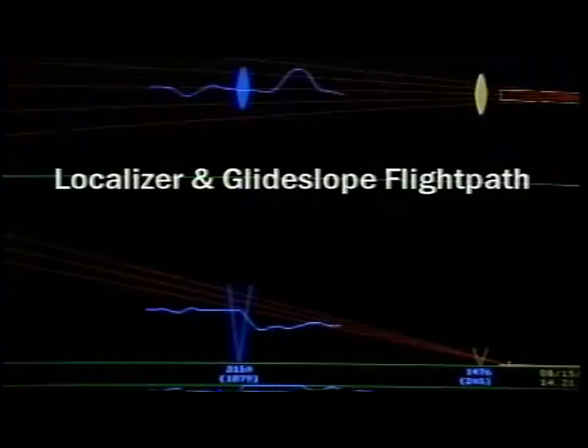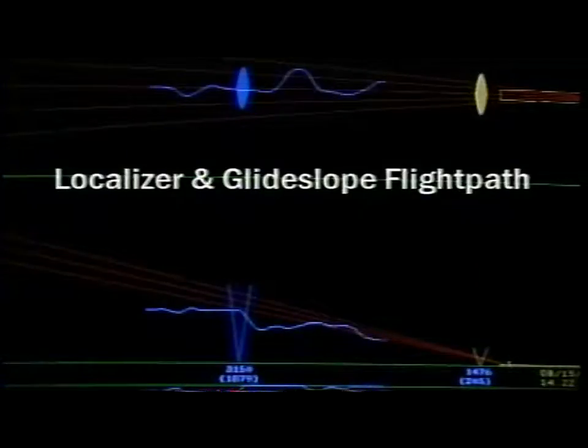His Caravan is coming in below the glide slope and his airspeed is too slow.